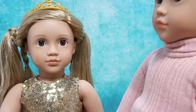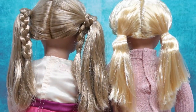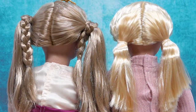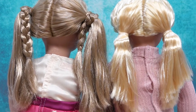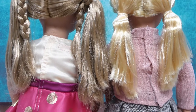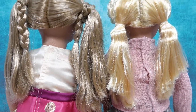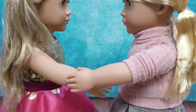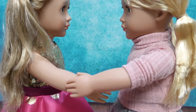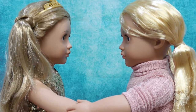So let's take a look at the length. Look at the difference in the length. Sarah, actually, I have her pigtails up higher even, which takes up some of the length, but look how much longer her hair still is, even with the pigtails being higher. So she definitely has longer hair than Kathleen does. You can see they're really super close, you guys, but they are definitely different. But don't you think they would make great sisters?